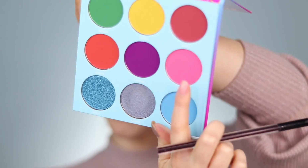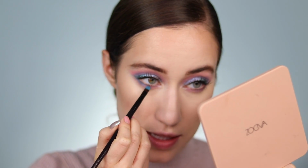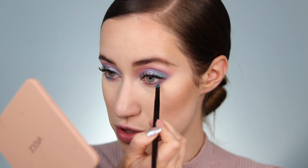I'm just gonna quickly do this, otherwise this video is gonna be a million years long, even though it probably is. I'm gonna dip into the pink shade first, and I'm blending that out across the entire lower lash line. Okay, and then I'm gonna take a little bit more of a flat brush and dip into that blue shade in the palette, the matte blue. And I want this one kind of up against that lash line. I love the color that those two make when they're blended together.